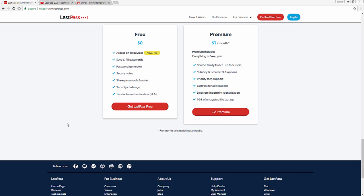You should have a particular separate individual password for all your accounts. And like I said, you're not going to remember so many different passwords, especially if you're using a lot of applications like me, for example. So you want to go with something like LastPass that will streamline and simplify that process and make it easier for you.